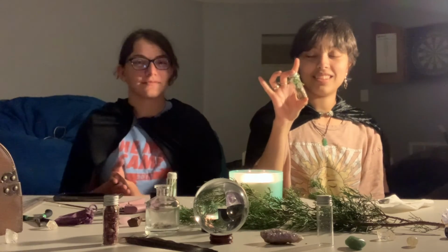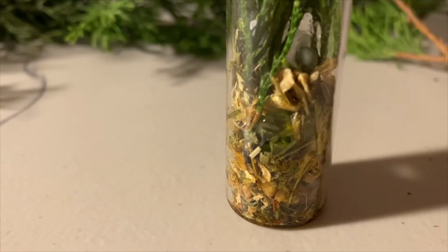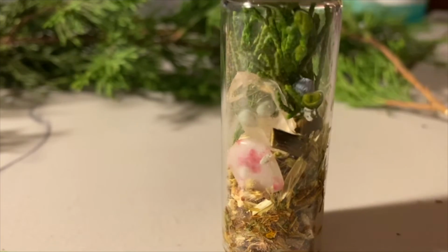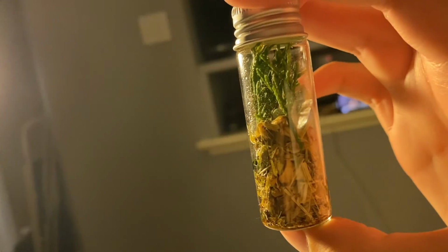Mine looks like I'm filming an ad. And here's a closer look at this one. I'm so proud of mine. I'm so glad. Thanks to Indigo, I was not actually intending to put a small clear quartz. I just think that clear quartz point is the perfect addition. It makes everything look perfect and elegant and natural all at the same time. And I'm very lucky to have Indigo as my favorite cousin.